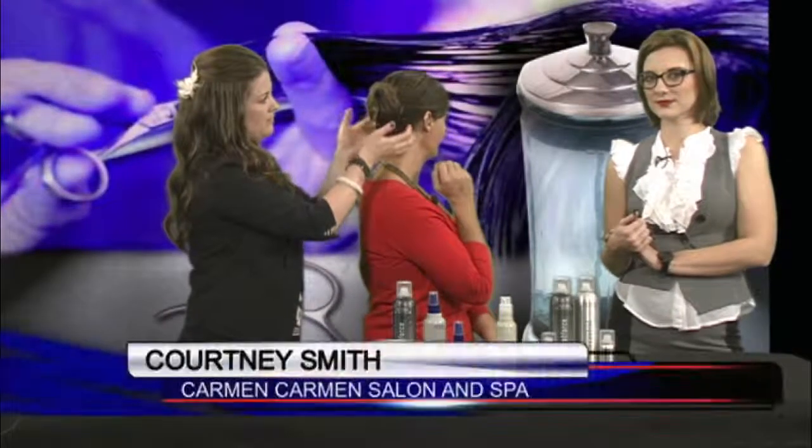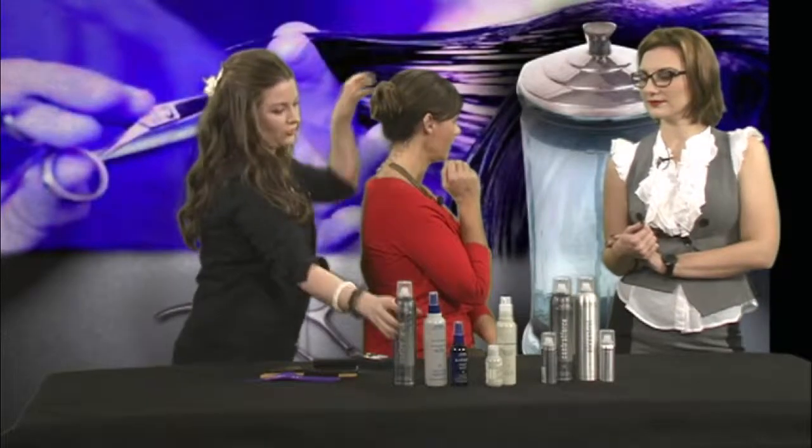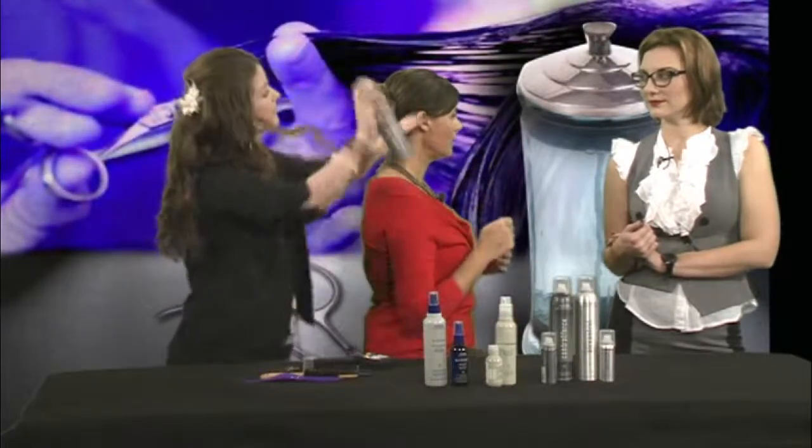All right, so for me, I would just call this a very classic and quick bun. Yeah, and just a newer spin off of buns. You want to have them a little bit more messy, not so smooth, even through the front. A good way to do that, you can just take your fingers through it and push forward, and that'll create a little bit of a messy look, and then spray it with a little hairspray and you're good to go. So basically that tight, perfectly in place look, not so much anymore. It's okay to mess it up a little and look like you're a real woman. Definitely. I love it.